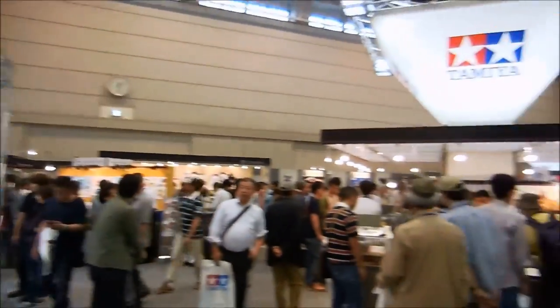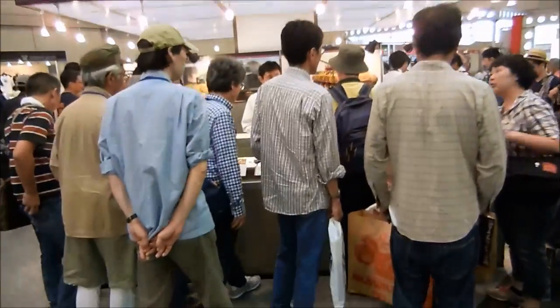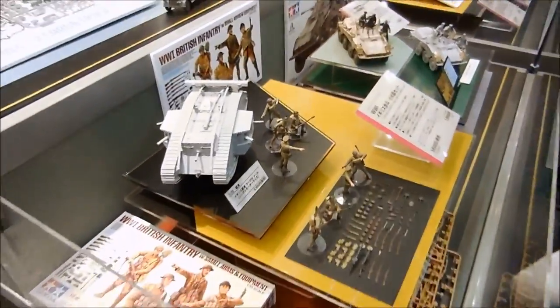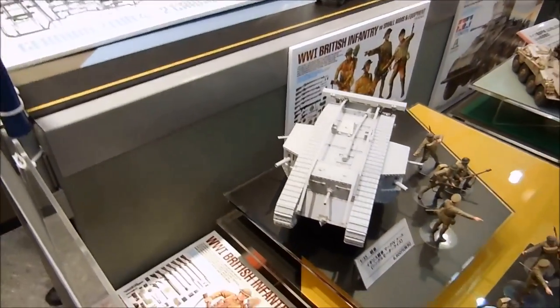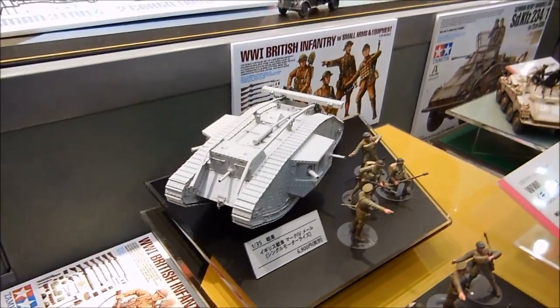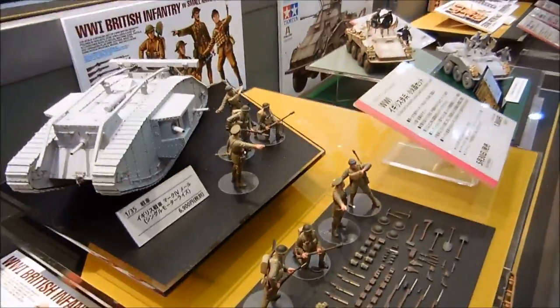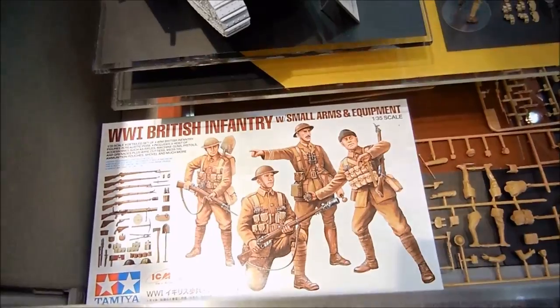This whole back area belongs to Tamiya. Some World War I armor. British infantry.